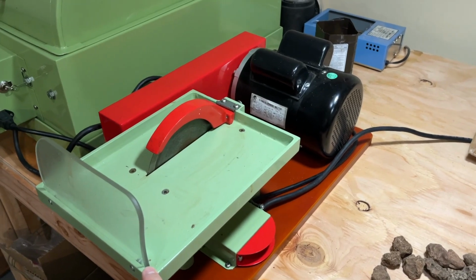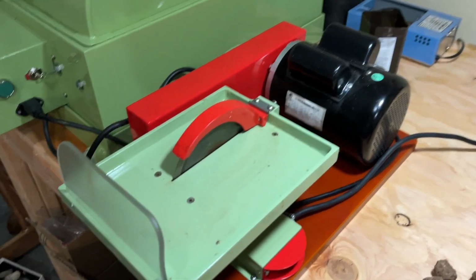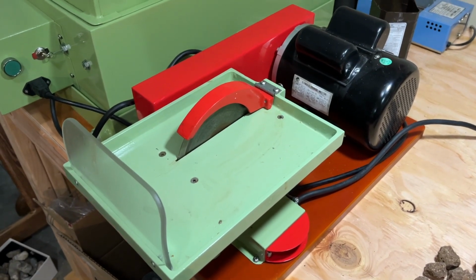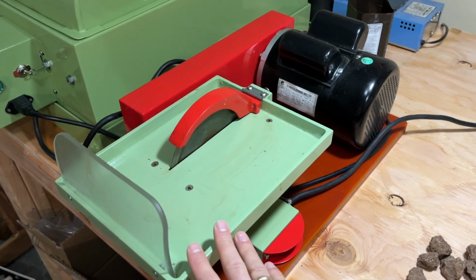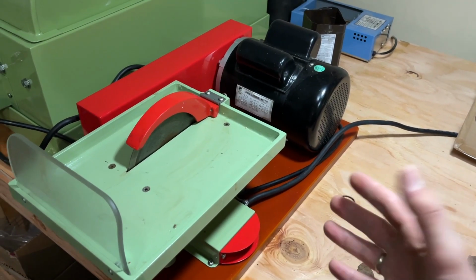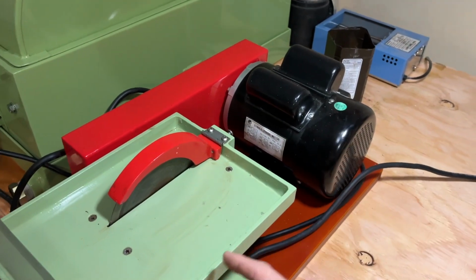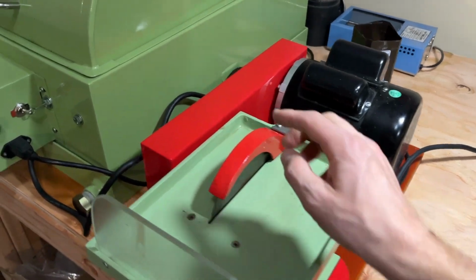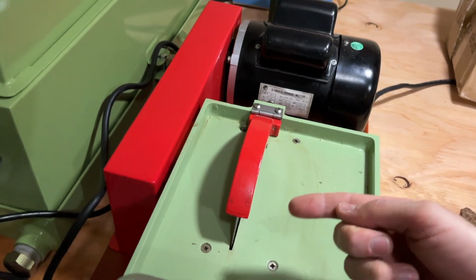This is the Highland Park Lapidary 6-inch trim saw. This is a very cool new piece of equipment to me that was generously contributed to the channel by Highland Park. And I gotta say, I don't have a lot of experience with saws, but this thing is a workhorse. It's got a huge motor for the size of the blade. There's a belt that runs from the motor to the arbor, which spins the blade.